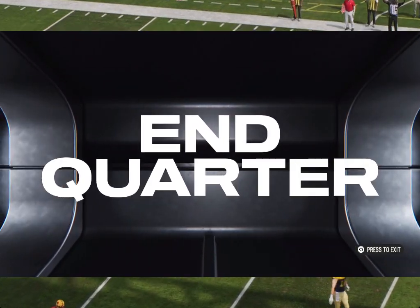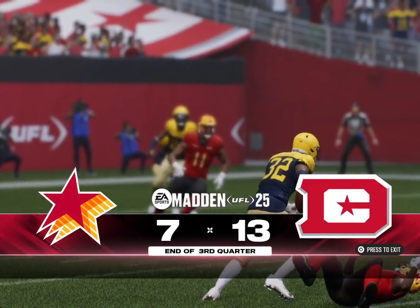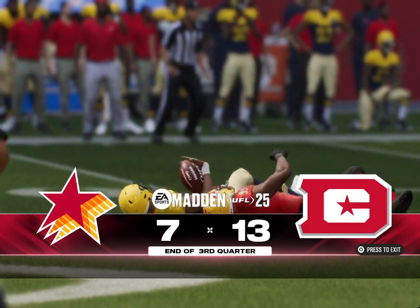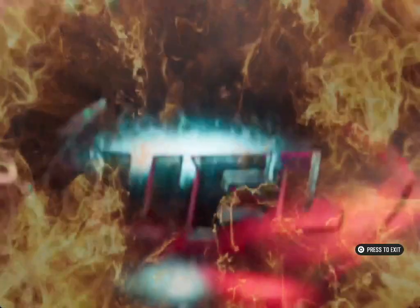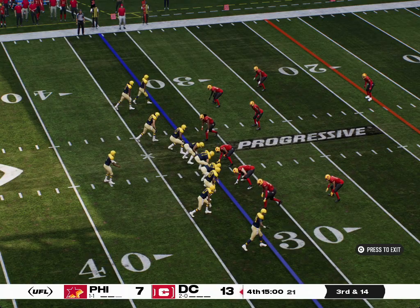Well, the defense is really buckled down. That was a scoreless 3rd quarter for us. The Packers with it. They have the lead late, but this game is close. Gotta figure out this 3rd down here.